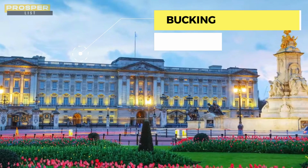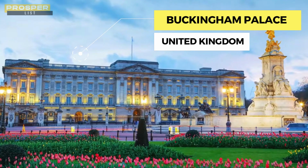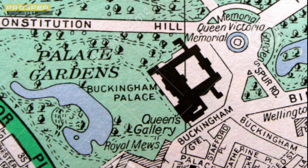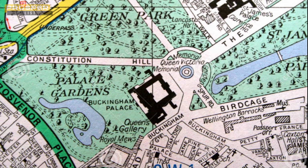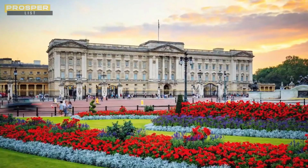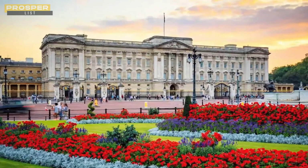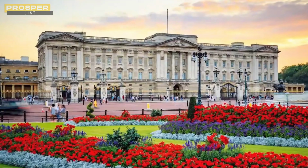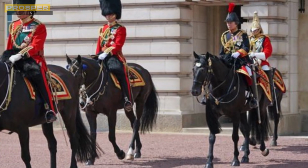3. Buckingham Palace. The King of England's central London home is one of the safest places on earth. The palace was built in 1703, but in 2023, the security measures are higher than ever. Buckingham Palace is a truly magnificent residence, with its 775 rooms, over 1,500 doors, and over 700 windows.